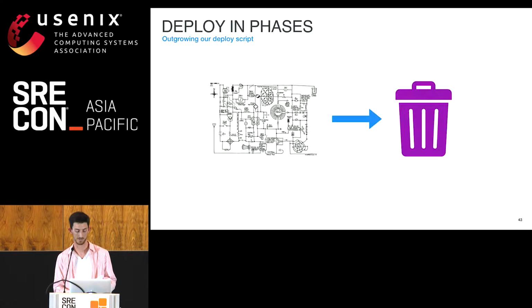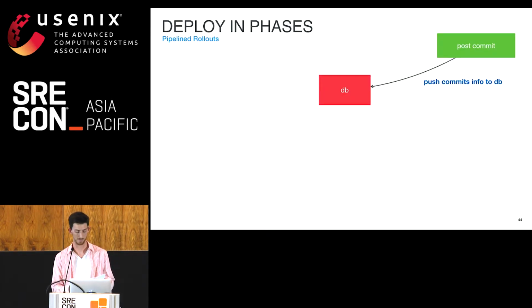So finally, we threw away our multi-thousand-line deployment script and built a coordinated system of rollout components. We didn't really change a whole lot in this stage. We were just taking the existing process and making it more modular and easy to reason about. So let's take a look at that system now. Our entry point is still the post-commit hook, except now we push the results into a database instead of running the push ourselves.